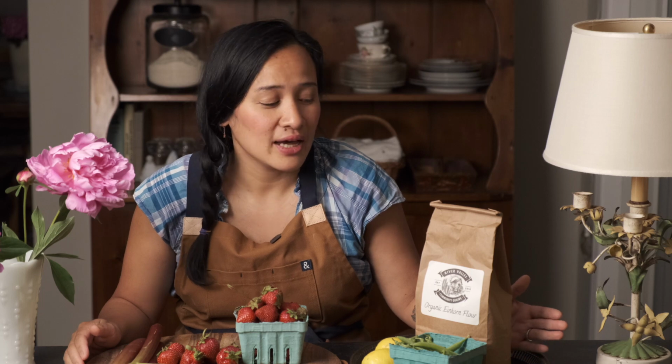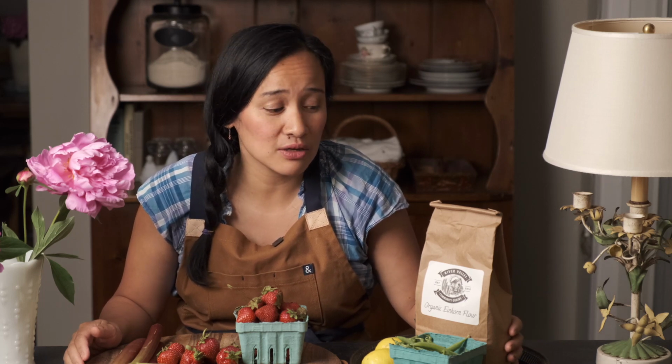So I do use it in place of whole wheat, and it just makes such beautiful pancakes, waffles, breads. And so I encourage you to definitely try out einkorn in place of wheat if you have not already, or einkorn in place of white flour. It will make a huge difference and it's just so delicious.